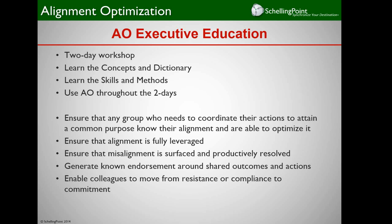So through the course of exercises and practice, you leave at the end of those two days knowing the concepts in the dictionary and having applied them with the cohort in actually working on particular subjects, so you can arrive at an end result and endorsed action. So that's where I'll stop here, David.